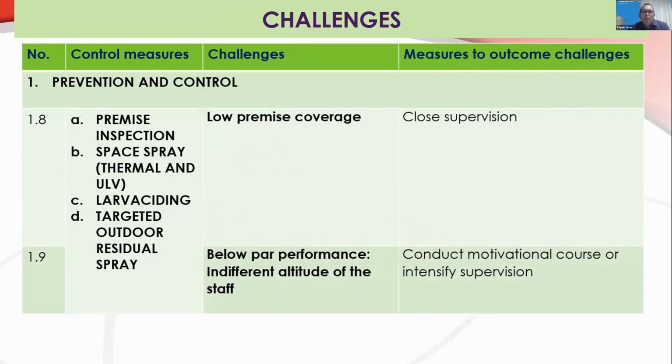Low premise coverage and below par performance are the other problems that we are facing. To overcome this, close supervision needs to be in place regularly, and at the same time we need to build up the staff's confidence and self-confidence by organizing a series of motivational training.